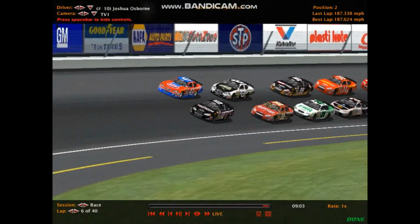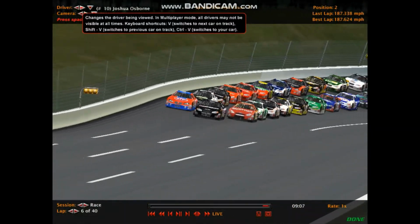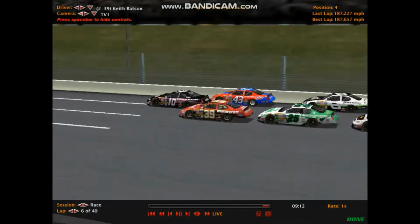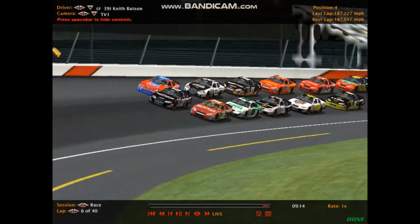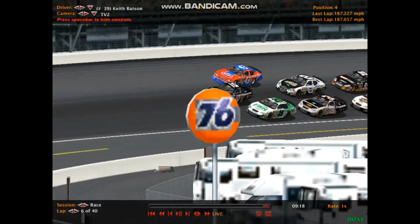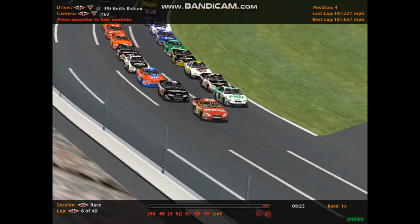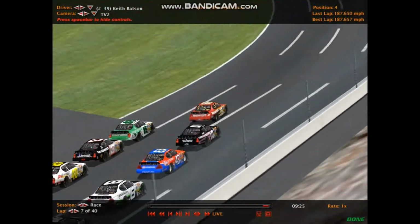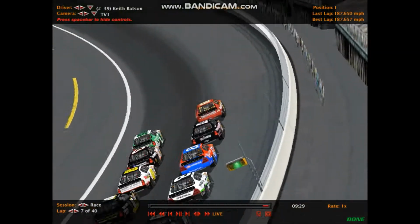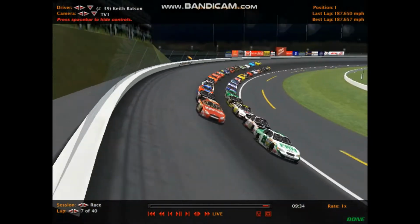To the inside now goes car number 10, Joshua Osborne. He'll go to the top spot now as Mike Becker falls back a little bit here. Now Keith Batson goes to the inside in car number 39. He'll look low on the track here. Oh, and they're going to stick Joshua 3 wide here through turns 3 and 4. That is not a lucrative spot to be in. Oh my gosh. Osborne almost bounces off Seth Cole in car number 50 and car number 25, and now Seth goes to the inside, and he'll take the lead. Keith Batson got his 5 bonus points for leading a lap.